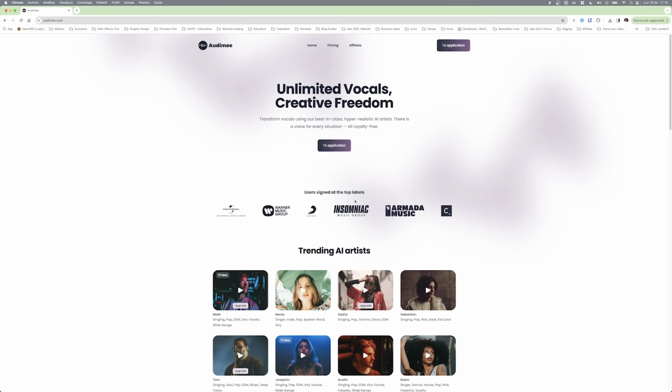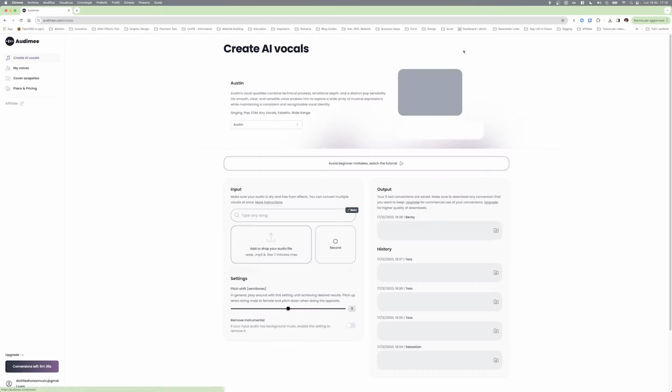The fourth tool that I want to show you is called Audimee. It's another AI tool, and this time is a bit more extreme. It allows you to create vocals starting from your own voice or from a cappellas. It's easier to show you rather than explaining to you. So we go here on the website and we go inside the application.